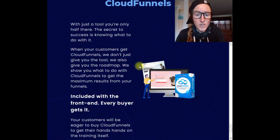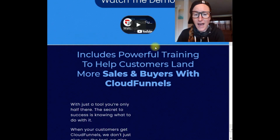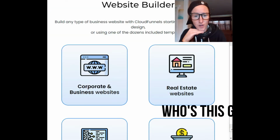It also includes a training, which is really important. It's giving you all this amazing software and done for you stuff. But if you have all that and you don't really know what to do with it, then you're just going to have to go out and Google and YouTube stuff anyways. They actually give you a training in here too so that you know what to do with all this amazing stuff.